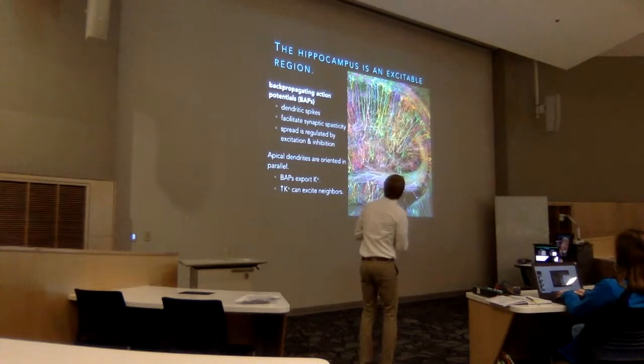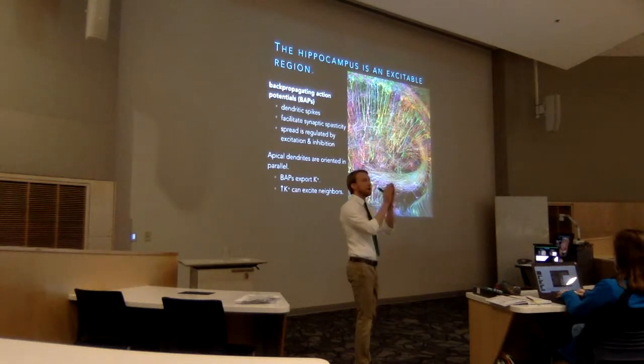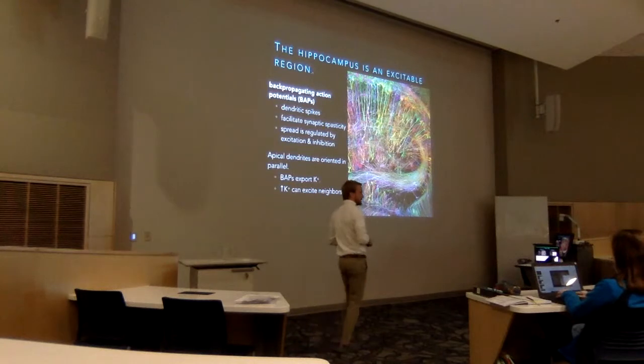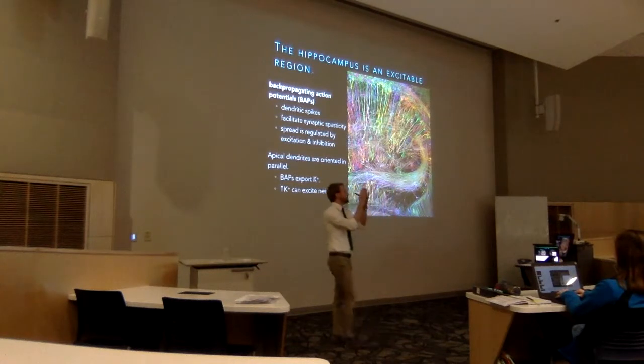Here's our apical dendrites. Now notice that they're oriented pretty much in parallel. Not perfectly, but they're running alongside each other. There could be a structural abnormality where instead of having slight deviation, you have good alignment of your apical dendrites.